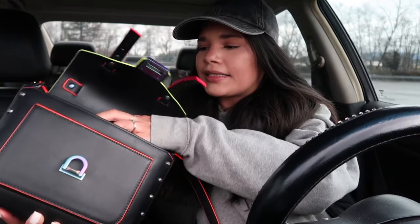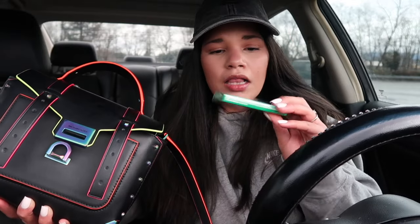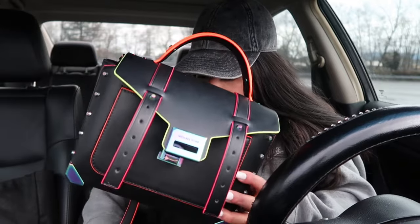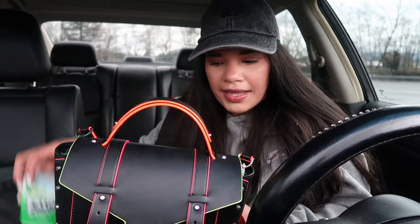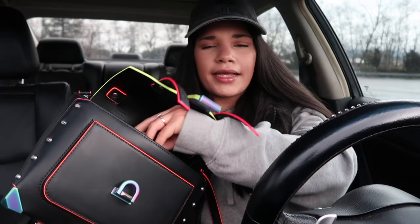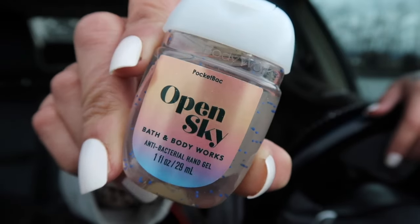Alrighty, next thing I see is a fresh new pack of gum. Love a good Orbit pack. This isn't my favorite. My favorite is actually the Extra, but obviously too big to fit in this bag. Next thing I have in this pocket is some hand sanitizer from Bath & Body Works, Open Sky.